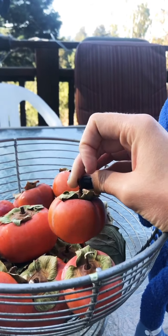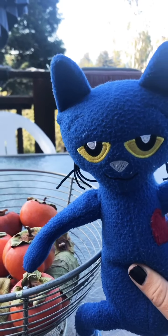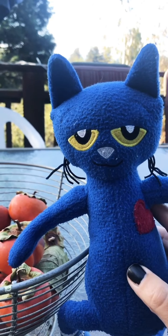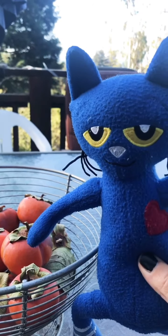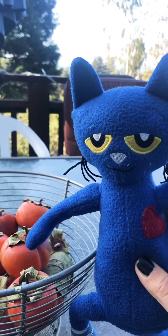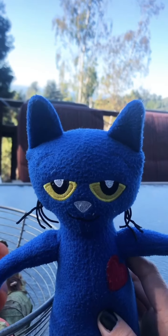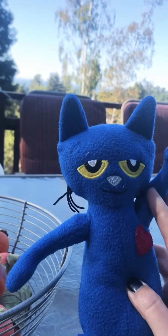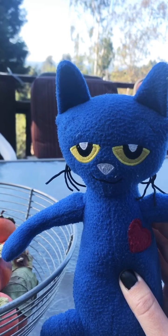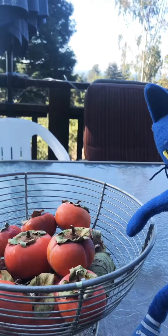These all look amazing. Now today, we're gonna think about how many. We use something called estimation. An estimate is when you take a really good guess about how many there are of something. So today, we're gonna work on a lot of different ways to think about numbers and how to guess how many there are. Sound good? Yeah, Pete the cat, sounds great. Let's start with our persimmon bowl.